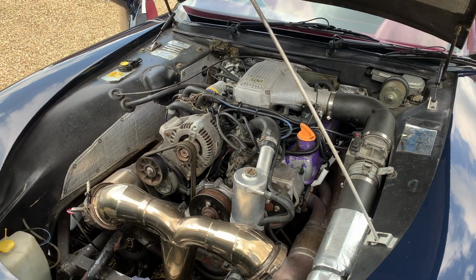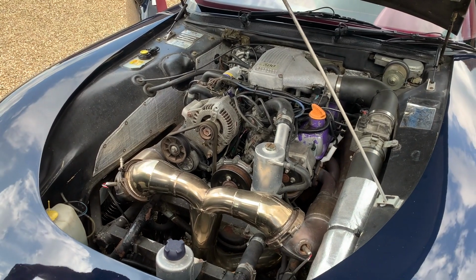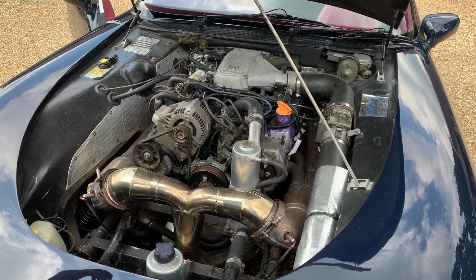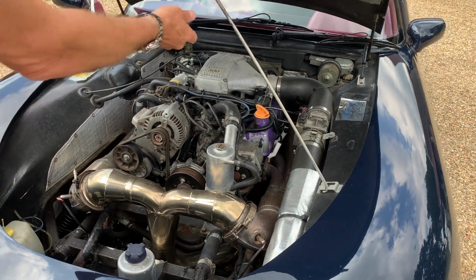It's started every time I've gone to it, so it seems to be okay. I know some of them have a hot starting problem, but as far as I can tell, this one seems to be okay.